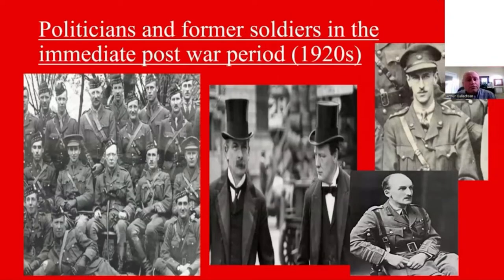Post-war, politicians and former soldiers: Winston Churchill very much objected to how it was fought, but he couldn't really suggest an alternative. Nothing could come to mind. There was no plan B that was better. David Lloyd George, the prime minister, was much appalled by the slaughter over what he felt to be a relatively long period and for very small territorial gains.